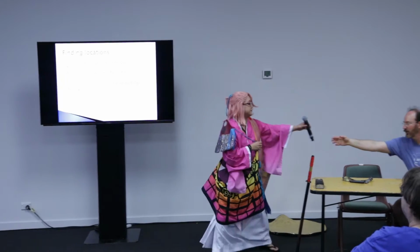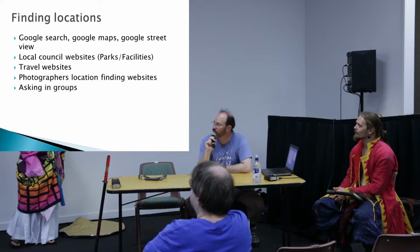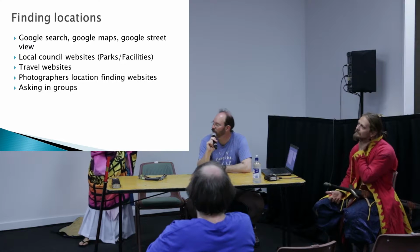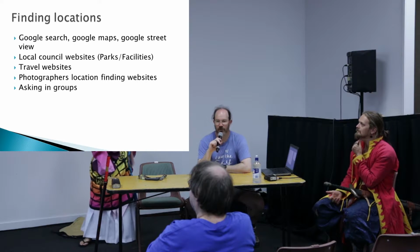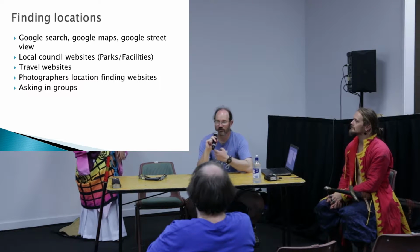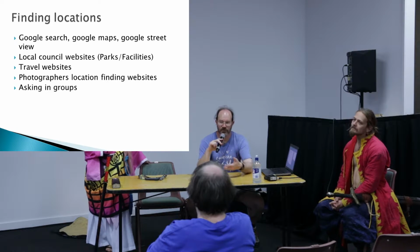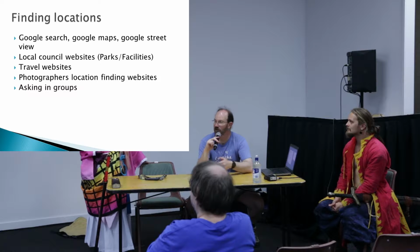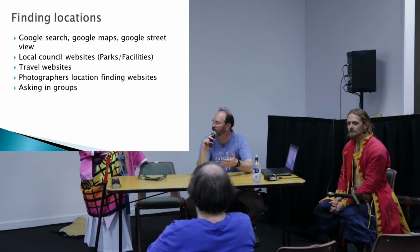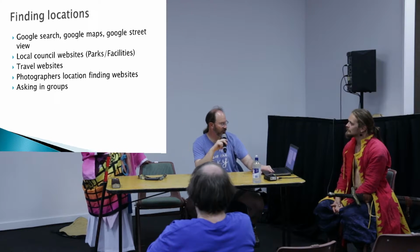Okay. Finding shoot locations. The internet is your friend. Even before leaving home, you can see the road frontage of sites using Google Street View. If you have a description of what you want, type it into Google. There are some photography sites that exist purely for photographers to post up descriptions and photos of locations, but I don't know how well they actually cover New Zealand, but certainly your local council has a lot of information, tourist information, but don't forget just asking people is often the most productive.